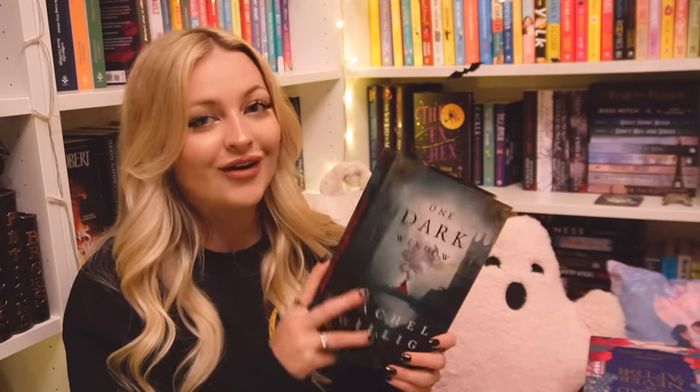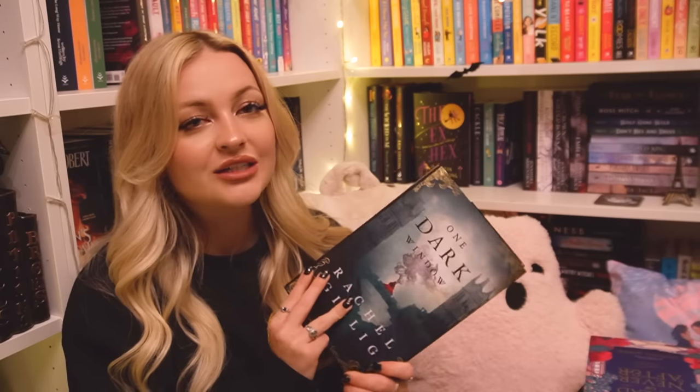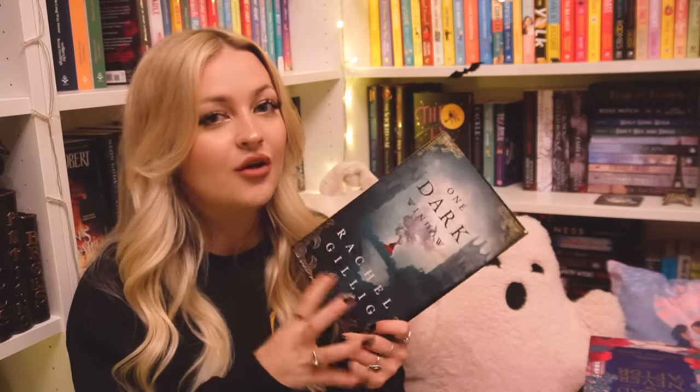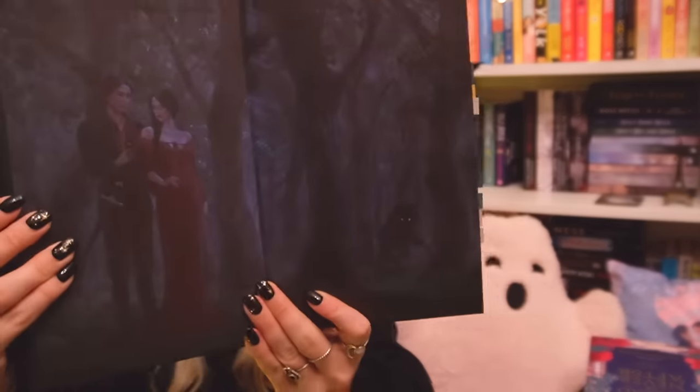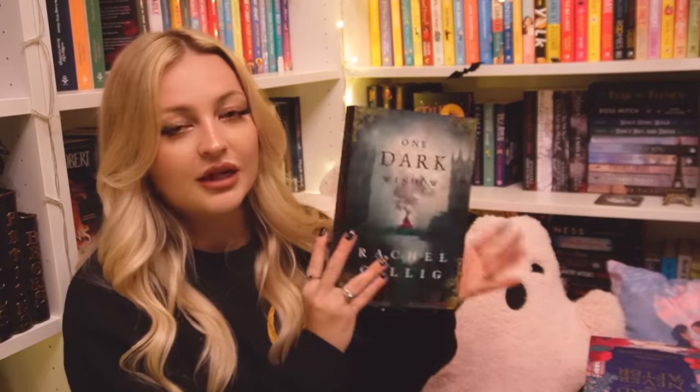But yeah, I am gonna be diving into this one very soon and I'm very excited. I don't think I could ask for a better book to be reading this month because of the spooky gothic vibes that this has, and plus this edition is just so beautiful. I love the art inside here, it's so pretty. So yeah, this will be a book I'm definitely going to be reading this month. But that is my September TBR, and I think my reset is done.